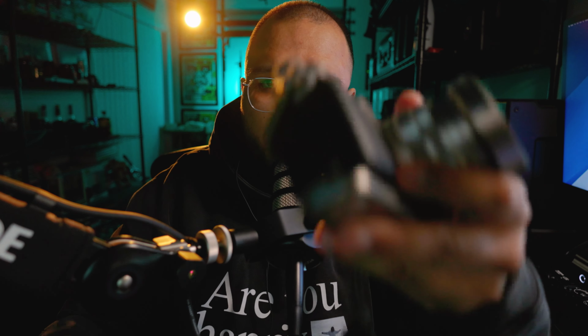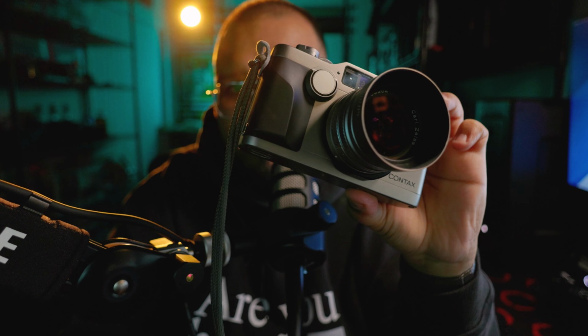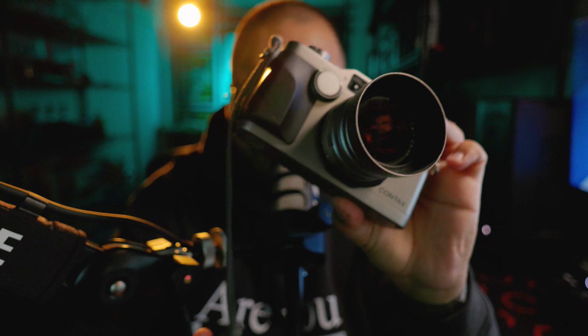And then from here, maybe you go to something like this. This is my Contax G2. This is sort of like an upgraded version. It's still sort of like a point and shoot. It has a really great autofocus system, especially for a film camera. But it's manual exposure, all that stuff. And that's still 35 millimeter film.